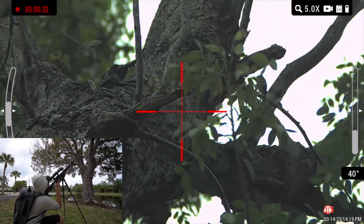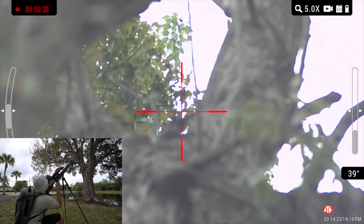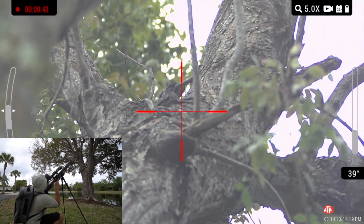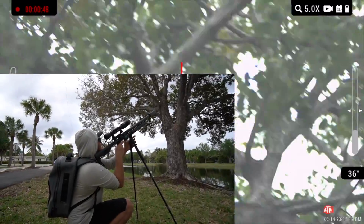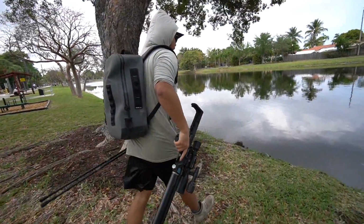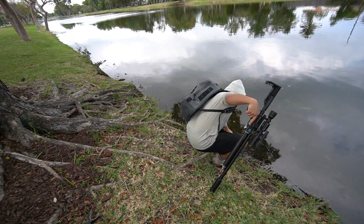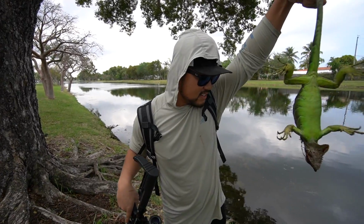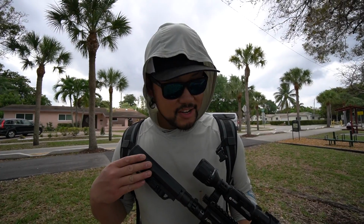Dude, the scope is so dark right now. Yeah. Yes, sir. Oh, hurry. He's right there. He's good. He's good. Dang, boy. Yeah. Just a little guy, bro. Yeah. Look at that. He'll cook up nicely, though. For sure. This gun is sick.